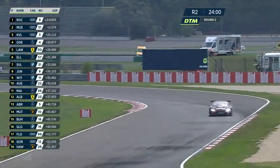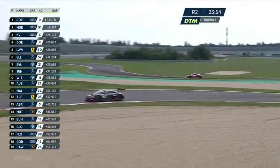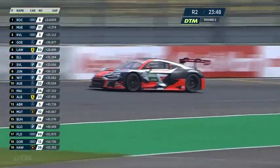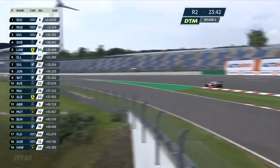That's on first sector. He gained another 0.3 on Rockenfeller and another tenth or tenth and a half through the middle sector. So unsurprisingly, Mike Rockenfeller turns left and heads for the pits. So Nico Müller is going to stay out. He's going to pick up the lead of the race for now in the 51 for the pits. So Nico Müller will go.